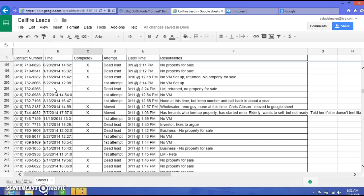And they'll either say yes or no. And then if they say no, you can ask why. And then enter dead lead over here because they don't have any property for sale, or they want you to take them off of your list. If you leave a message, then you can put that over here, LM. If I can catch their name, I usually put that on there so I know who I'm asking for when I call them back, since we don't have names.